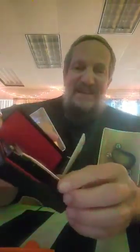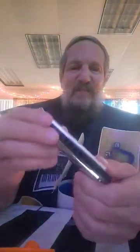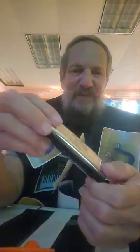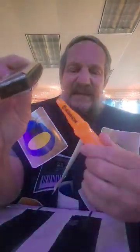There we go. Okay, rocket science here, huh? And this is actually a nice metal harmonica. Now, I got this through another grant from the BEF, Broward Education Foundation. They rock. And every student was given a harmonica and a kazoo and a set of drumsticks.